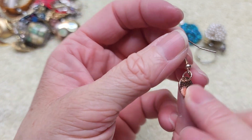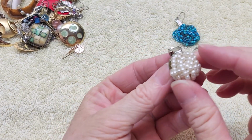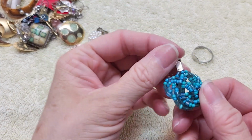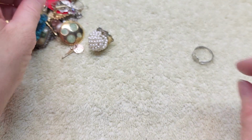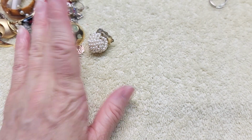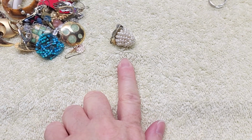Simple rose gold colored disc. A cluster of faux pearl clip-on earrings. And turquoise colored seed bead. I think this might be handmade. And then this is just missing. This is trash. Stand by. I need to see if I can find that bead because I want to show you that bead.